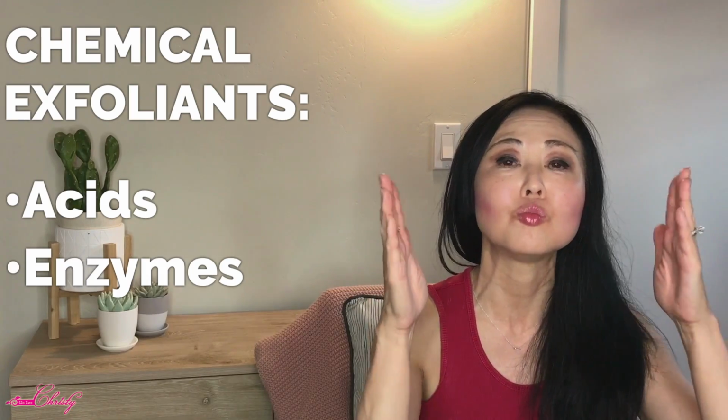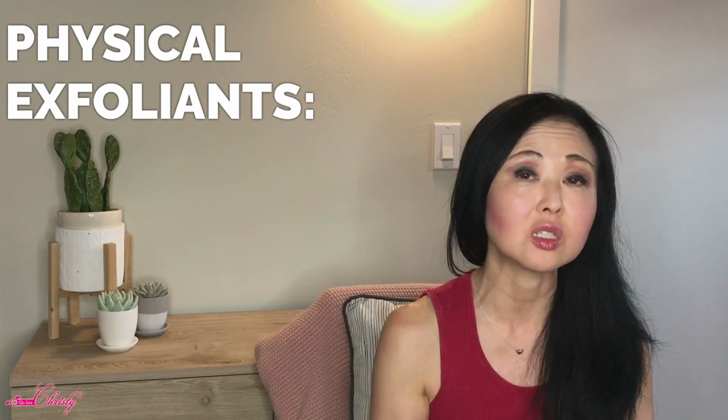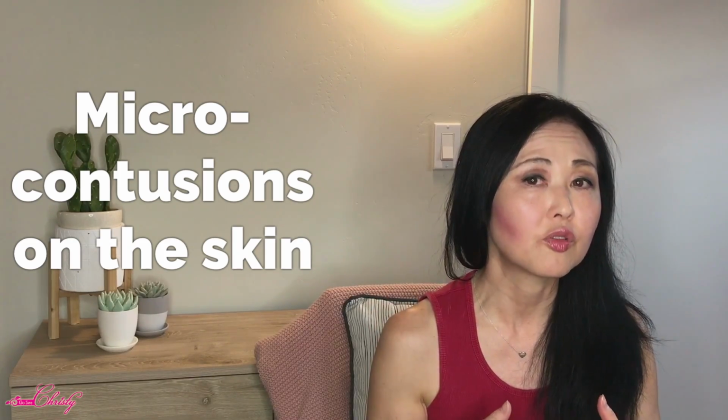So you don't have to manually or physically move it around your face because it is already working on its own. The physical ones are usually, if it's not in a chemical solution that helps dissolve or digest the proteins of your skin, sugar scrubs, coffee grains, walnut shells, apricot scrubs. All of those are old school. If you must use them, which I don't recommend, save it for your elbows and the bottoms of your feet. They can cause micro contusions on the skin. So don't do that for your face.